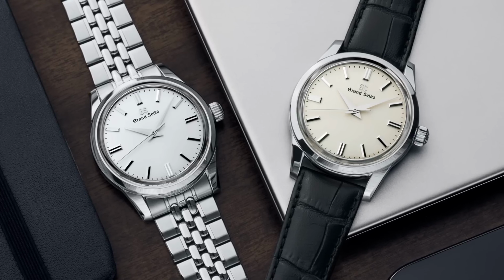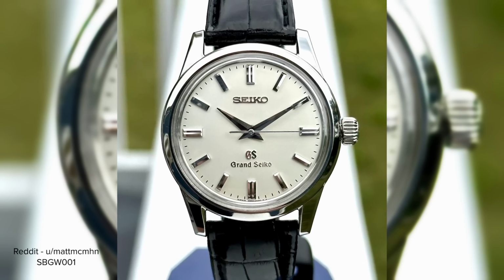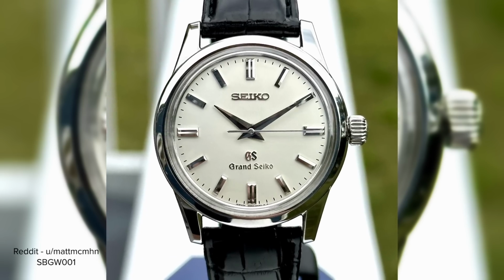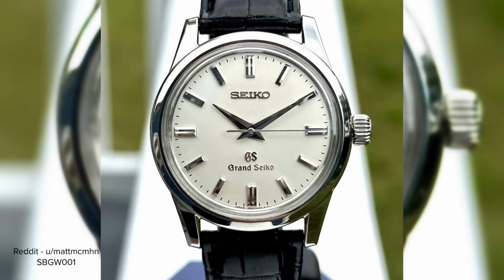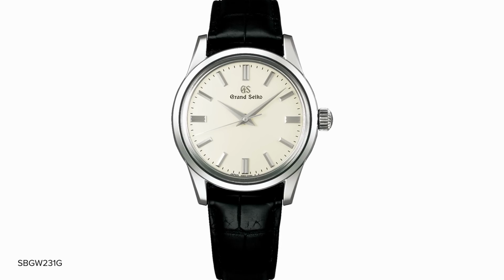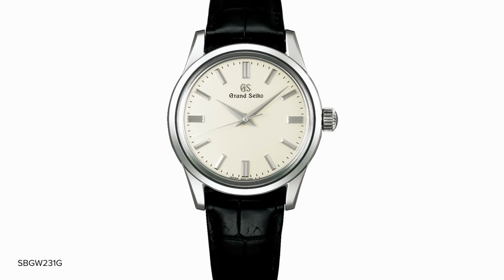First launched in 2001 with the cream-dialed SPGW 001, this elegant classic platform features Grand Seiko's simplest modern mechanical movements. First the 9S54 and later the current 9S64. In 2017, the SPGW 231 was launched, marking the second generation of this line, coinciding with the rebranding of Grand Seiko as independent from Seiko. This is when the Grand Seiko logo moved to the 12 o'clock position.